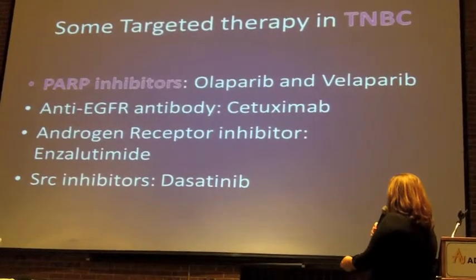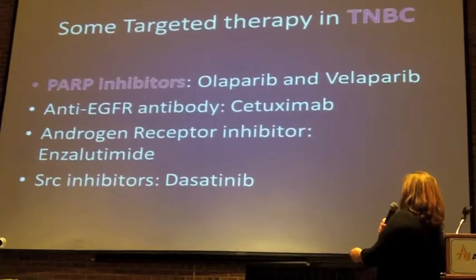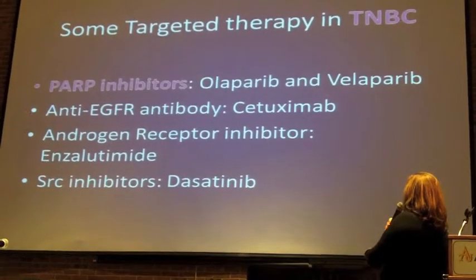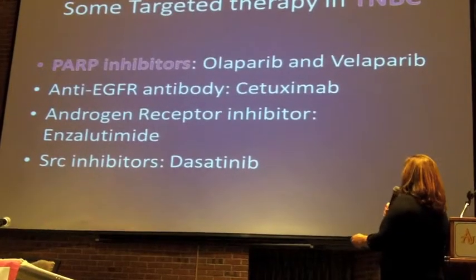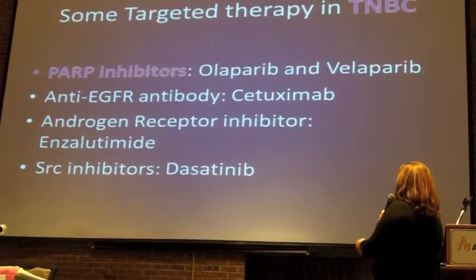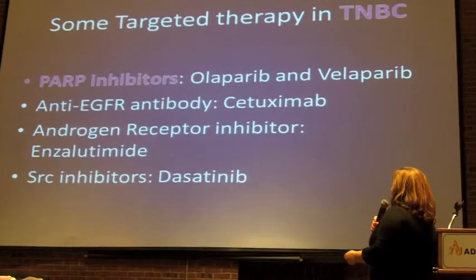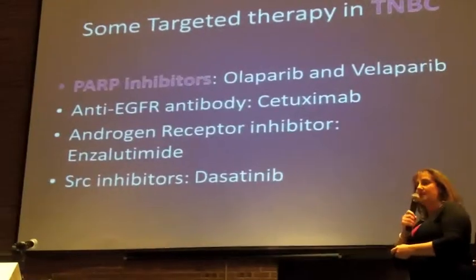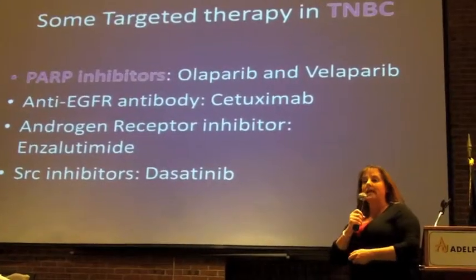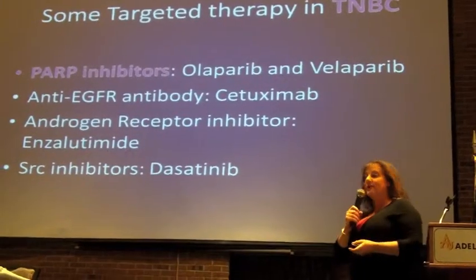So, some targeted therapy in triple negative breast cancer. First, we're going to talk about the PARP inhibitors. These are two of them that are currently in clinical trials, olaparib and veliparib, anti-EGF antibodies such as cetuximab, and androgen receptor inhibitors such as enzalutamide. I'm not going to go into detail about this one, but suffice it to say that triple negative breast cancers often still maintain production of an androgen receptor, and females have testosterone in their bodies.